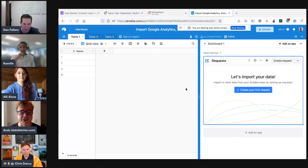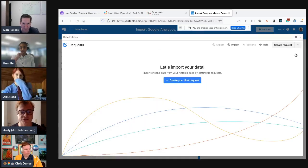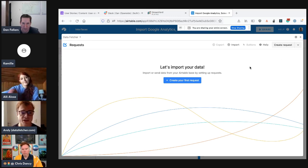Cool. So once you've installed the app in Airtable, you'll need to sign up for a free DataFetcher account. This is separate to your Airtable account. It's just a free password and email. All that means is that we can store stuff safely on the back end. So if you've got other people that you want to share your base with, they're not going to see all your API details in DataFetcher. They're just going to see a sign-in screen. So that's an extra step. It's a little bit of friction, but that's the reason for it.